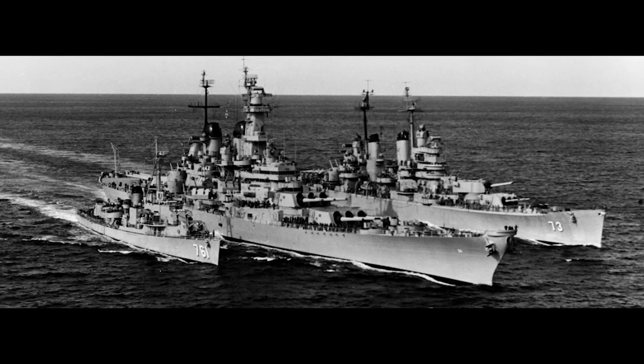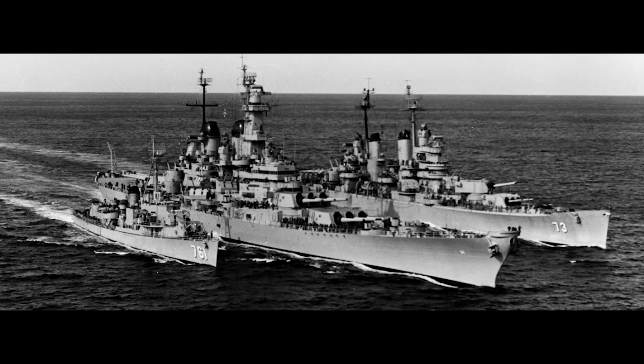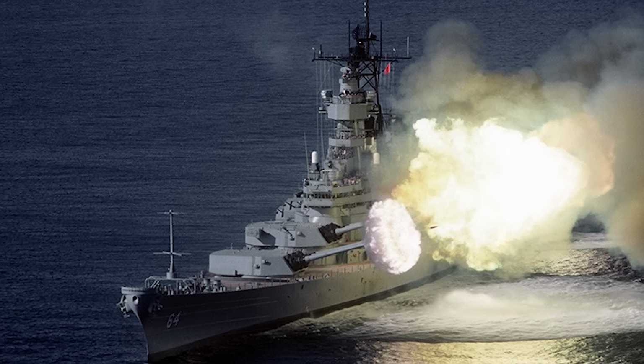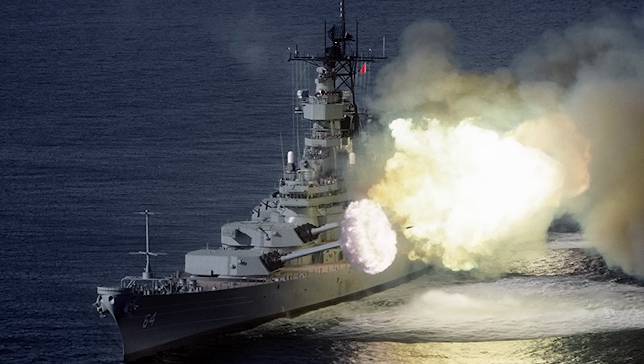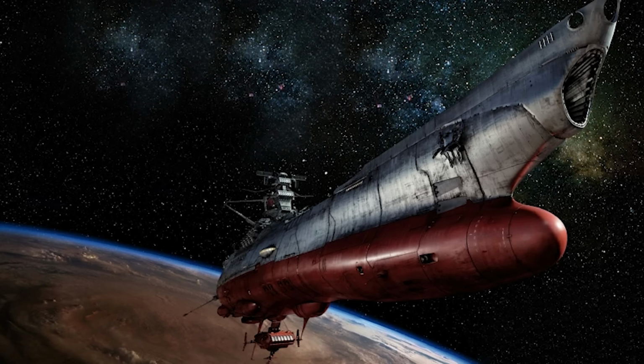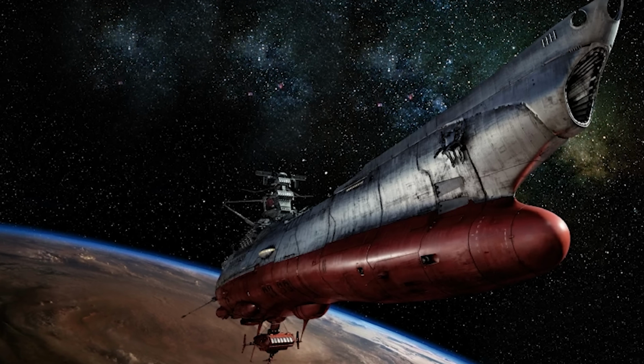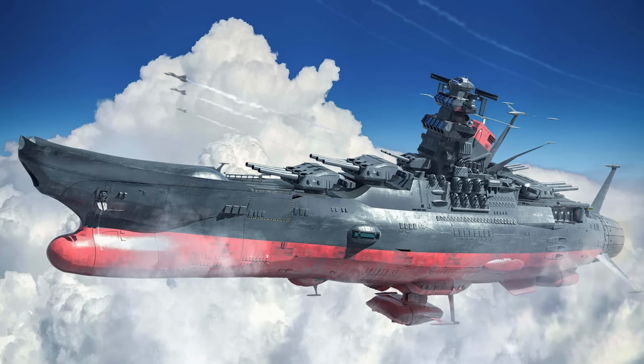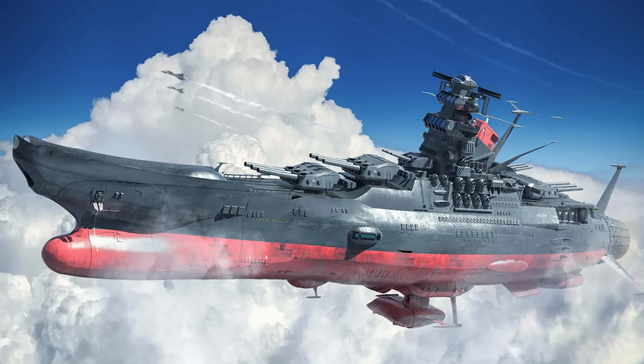Now look, there are cases when you still need battleships. The USS Wisconsin, widely known as the last American battleship to see combat, was used during the First Persian Gulf War as a cheap alternative to using cruise missiles and other expensive platforms for destroying targets. And in 2199, facing extinction from an alien race known as the Gamilas, Earth scientists would secretly build the space battleship Yamato in the ruins of the World War II vessel with the same name.